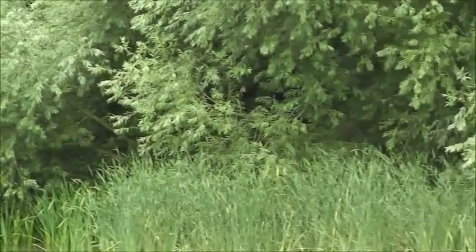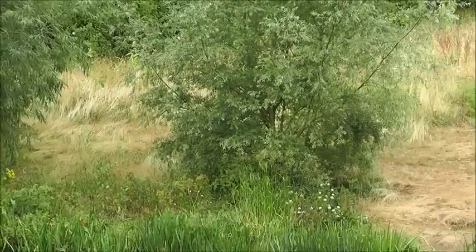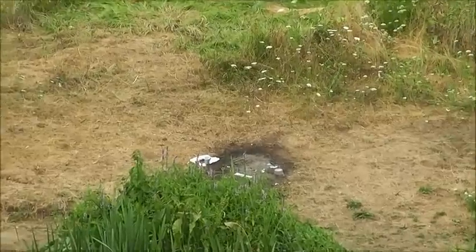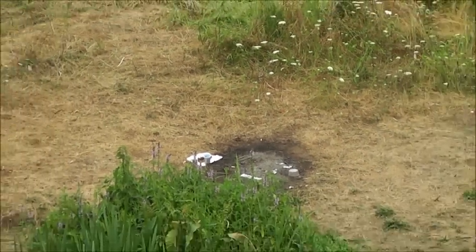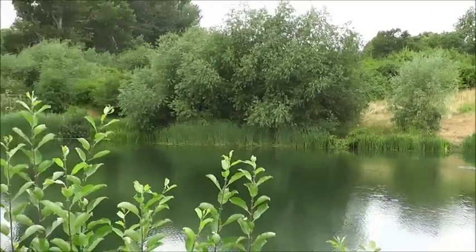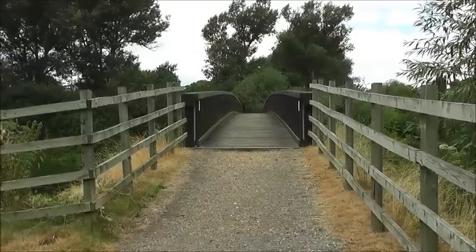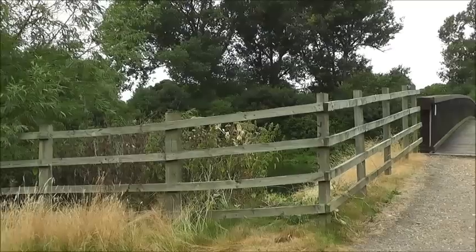This is looking across the Jubilee River to the Eton side, where somebody's obviously had a picnic and a campfire. This is the next footbridge down towards Black Pots.